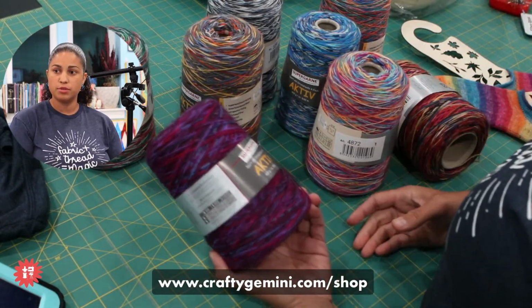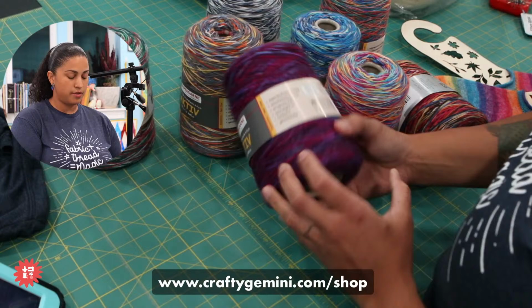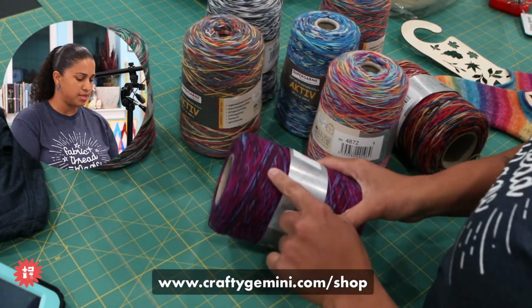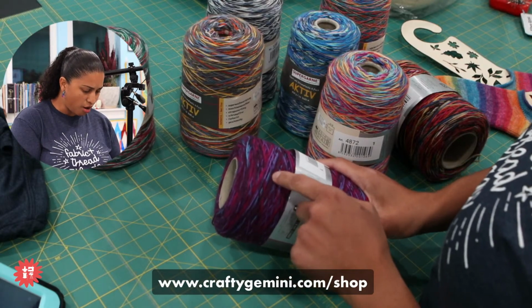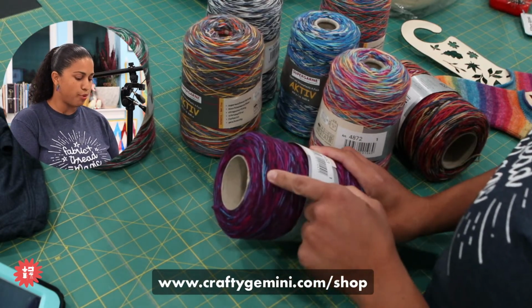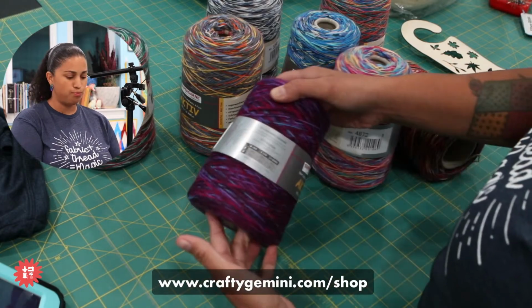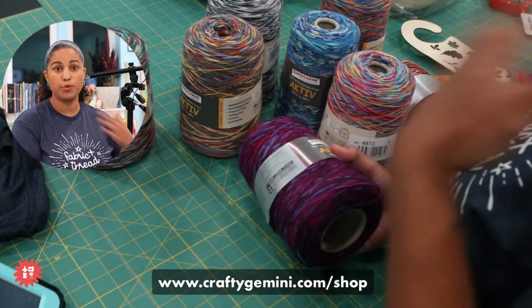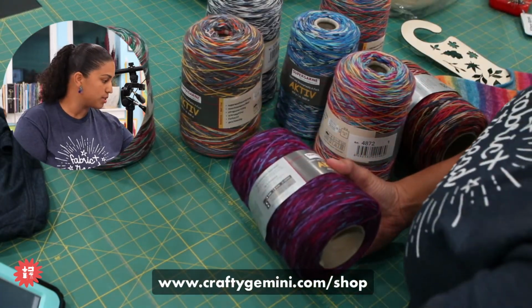So just to give you a little bit of a view of these different colors. This is so fun. I love that it has these darker pinks and plums. And there's even some really dark purple in here, but then these bright pops of this bright kind of aqua teal color. You know I had to save one of these cones of each colorway for me because I need to knit them up also and see how it looks.